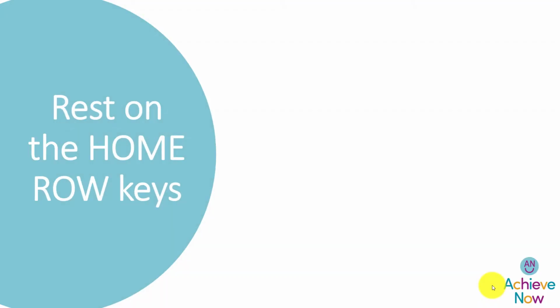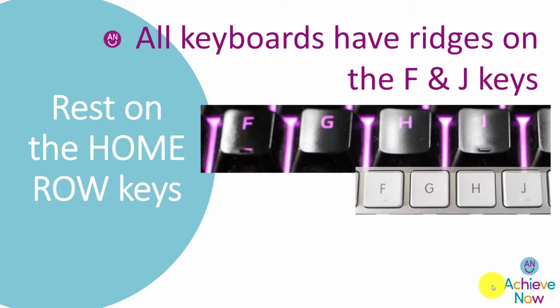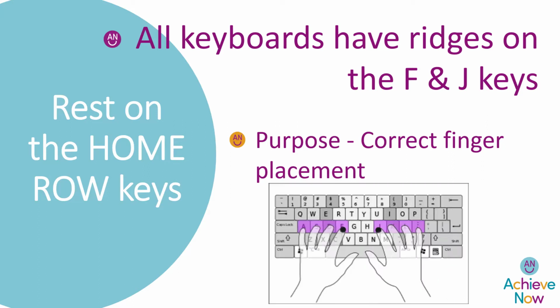So how do I get my students to rest their fingers on the home row keys? Did you know all keyboards have little ridges on the F and the J keys? I can show you them here. F, J, F, J. This has been true of any keyboard that you've ever used. And the purpose? It's so we can easily put our fingers in the correct position. So if your 2 pointer fingers are on the F and the J and your subsequent fingers are on the next keys along, that is the home row placement. And this is where we always want students to come back to in between key presses.